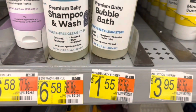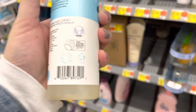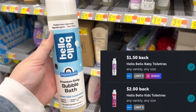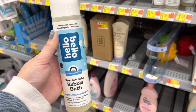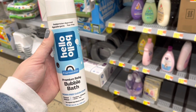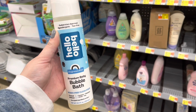This Hello Bello bubble bath here, this is clearance for $1.55. Let me show you the barcode. This is actually attaching to two different rebates on Ibotta, one for $1.50, one for $2. Now, one of the rebates is a limit of three, one is a limit of five. The lower amount is a limit of three, so I'm just going to grab three of them. So three of them are going to total me $4.65. I'll submit to Ibotta, getting back $1.50 for each one.